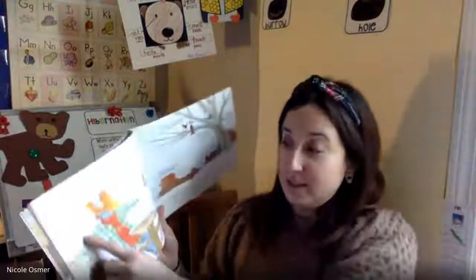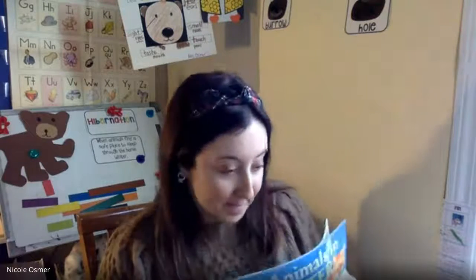So we made a peanut butter seed bird feeder for the birds, and hung it. It was just a pine cone covered in peanut butter and birdseed, and hung like a little garland out on the tree so that the birds could come, and they keep coming. So it's important to think of other ways you can help the animals adapt in winter.